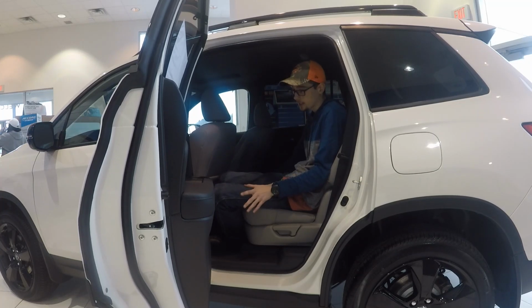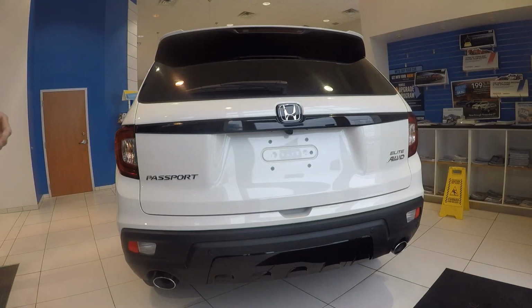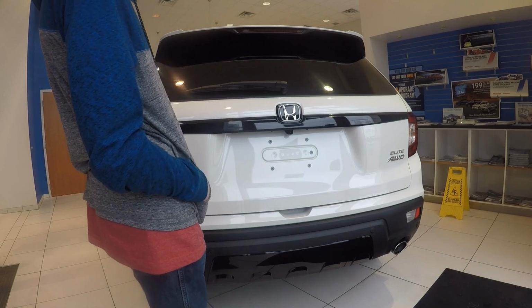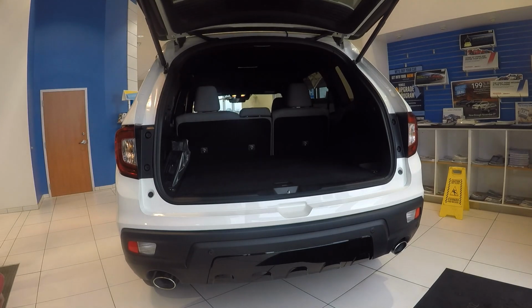In back here, like I said, you have tri-zone climate control, and touring or elite trims get the heated seats in the back as well, which is very nice. But we have to take a look at the back and see how much room is in the back. So on the Passport's elite trims, you get a hands-free power tailgate. Just make sure it's locked. Keep the key fob in your pocket. Just go straight under the bumper, and it opens up the first time, which is very nice. It's not as finicky as Ford's system.